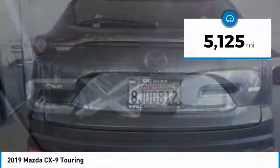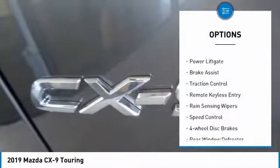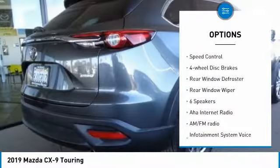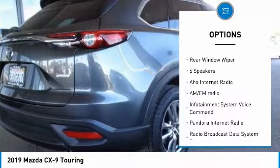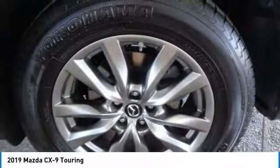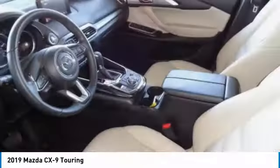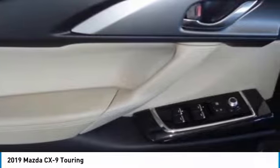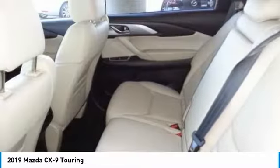Here are some of this vehicle's great options: electronic stability control, power liftgate, brake assist, traction control, remote keyless entry, rain-sensing wipers, speed control, 4-wheel disc brakes, rear window defroster, rear window wiper. Take this vehicle for a spin and see why so many shoppers are now proud owners.